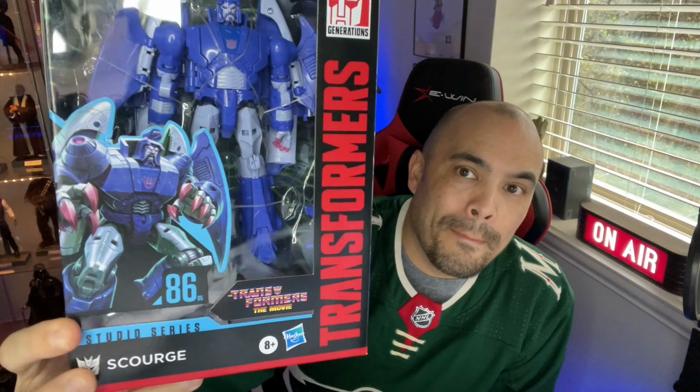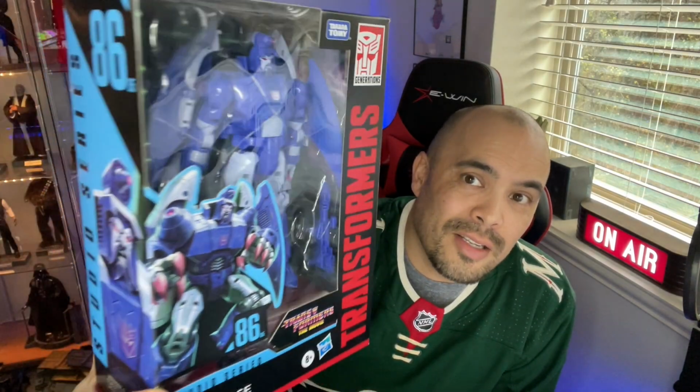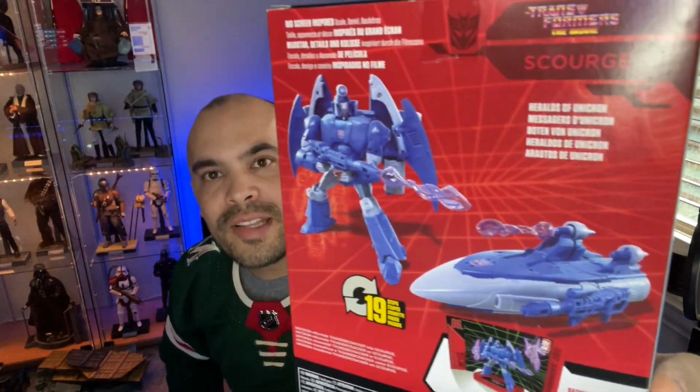Final Transformer in this haul. Scourge right there. Looking freaking fantastic. Again, 86 Transformers movie Studio Series. There's the alt mode right there.